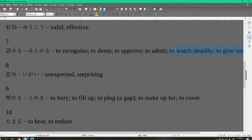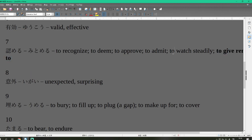I think this is the one that we need to pay attention to, because this is the real meaning of, you know, you are recognizing them for their performance or for something that they've done. So mitomeru is to recognize, to deem, or approve. Mitomeru is to recognize or approve something.